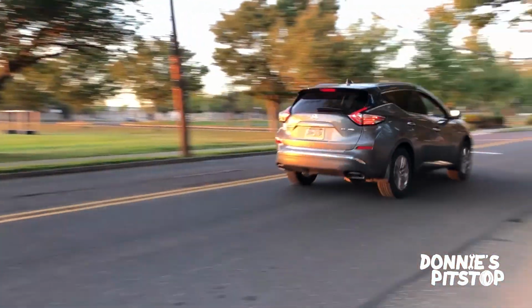Nissan really nailed the luxury with the Murano. This car has plush, comfy, zero gravity seats that are perfect when you're on a long ride or just driving around town. The ride of this car is very smooth too for these Pennsylvania potholes.